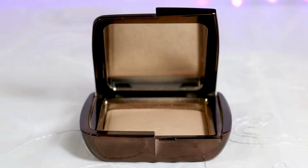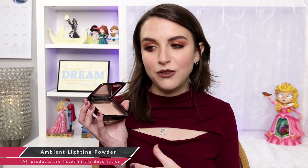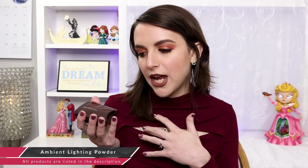If you guys don't know, I really love Hourglass. This is their Ambient Lighting Powder. This is in Dim Light. This is the shade I use the most. This makes your skin look soft and glowing without being too much. It also feels like nothing on your face when you use this stuff. This comes in different shades. Dim Light just happens to be the one I wear the most, and they kind of have this whole idea of powders for different lightings, and if you're interested, you should check it out.